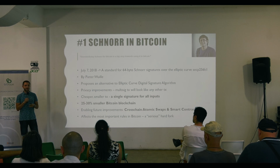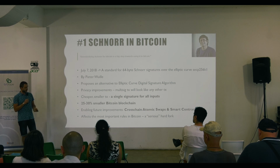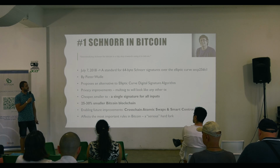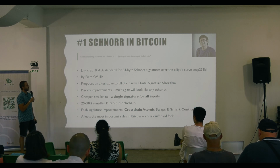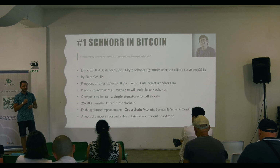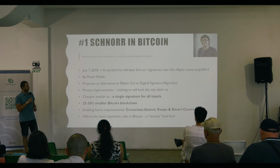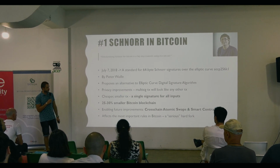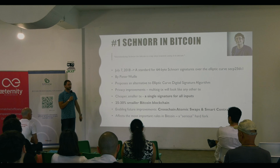Cross-chain atomic swaps is actually something that decentralized exchanges need, and I see decentralized exchanges implement that currently. But as far as I know, it's not that widespread at this point. And thanks to Schnorr, it will be easy to do that, or I guess, to create decentralized exchanges which are managing Bitcoin with cross-chain atomic swaps. And then also smart contracts.